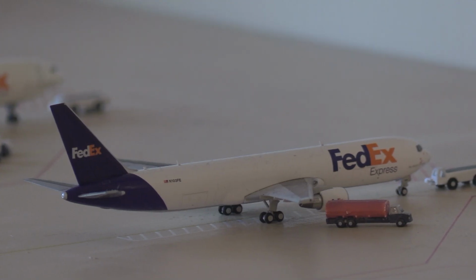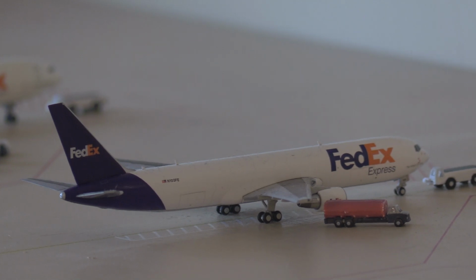Next here we have a FedEx 767-300. Now this one is the same thing as the MD-11. This isn't the exact plane they used, but this is actually going to be heading out to Chengdu in China. This was a route on a 777. Obviously I don't have a FedEx 777, so I'm using a 767. It's the closest thing I have to a 777 in my FedEx fleet.